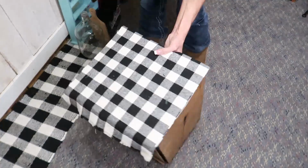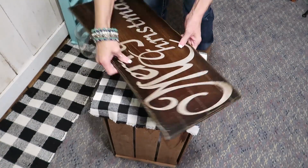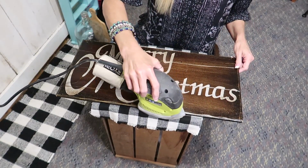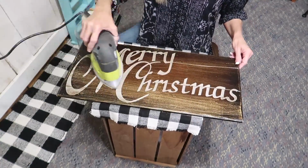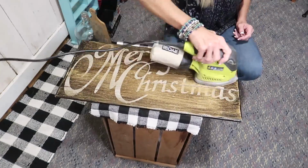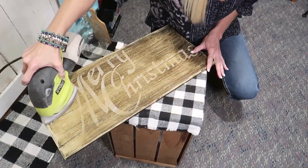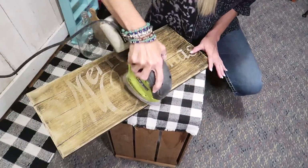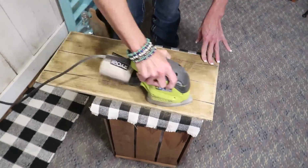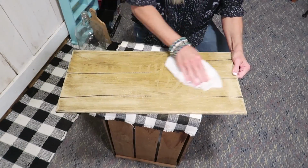So here we're gonna go ahead and work on the sign, and now you guys can see what I'm talking about. So all I had planned on doing was removing the top layer of paint, and I wanted to leave the words showing through so that I could go back over them with paint, but I got carried away and I sanded off way too much. I'm so sad because I just really love the way that font is. I think it's so pretty, and I love that piece of wood because it has the cracks in it. It's a really good size.